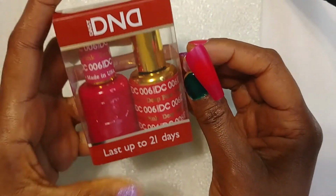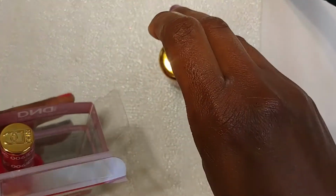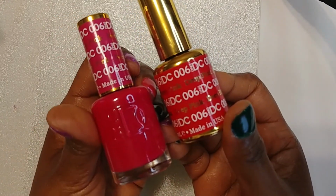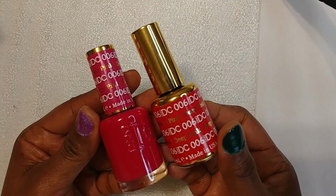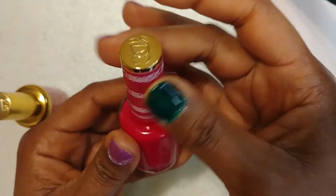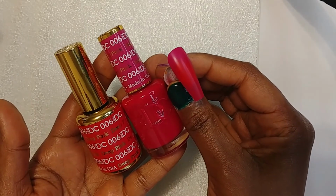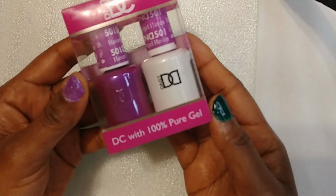Here we have the beautiful deep pink 006 Daisy, DND DC gold bottles. Exactly how it looks in the bottle, as you can see, is exactly how it looked on the nail. With each and every polish, I'm going to take my time and open each one so you can see how creamy or thick, how opaque or jelly it is. This is a nice creamy one. Beautiful. Looks exactly like it looks in the bottle. I hate to get a polish and it doesn't look like it does on the bottle. And these are all gels. I swatched the gels to save time.